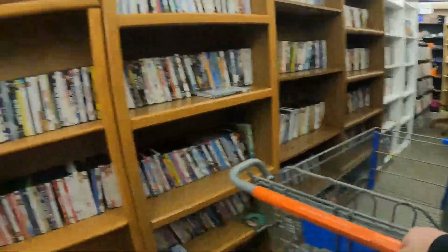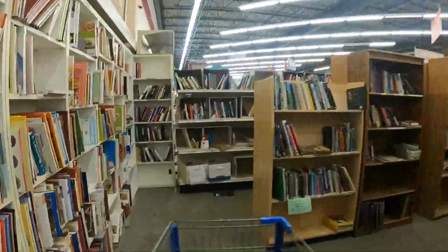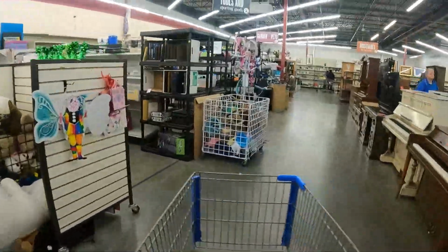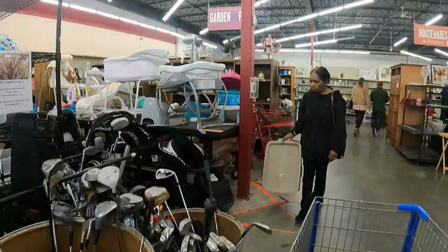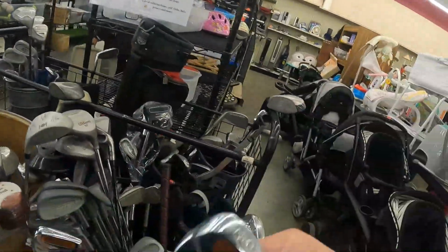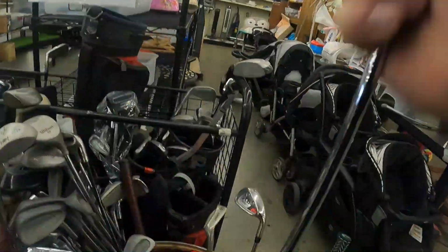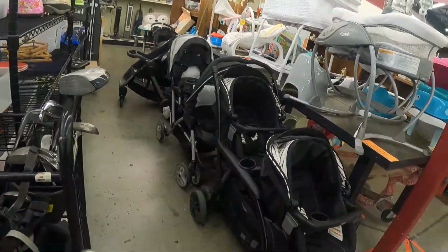Okay, guys, there really wasn't anything here that I was interested in. I just kind of split off from Candy. Candy went to the clothes, and I kind of strolled around through here. You know, you don't want to miss anything, but I'm just kind of going through the aisles. Nothing really caught my eye till I get here to the golf clubs, which I always check golf clubs. And there was really nothing in there until I found a little junior kit that I ended up picking up.